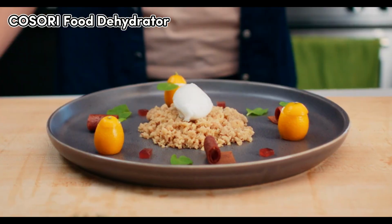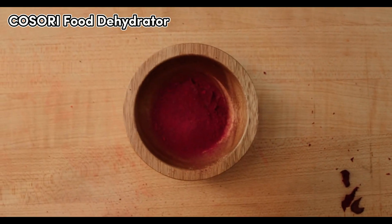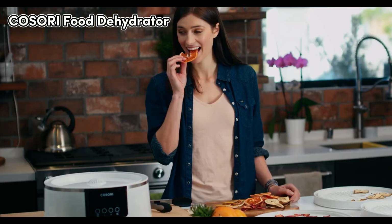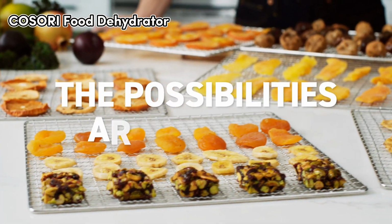For instance, can you really be satisfied with plain old ice cream when you can serve it with a beet powder garnish? Endless amazing possibilities. We're rooting for you, dehydrator connoisseur. Live life tastefully with COSORI.